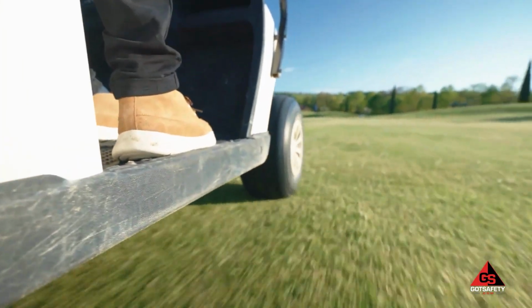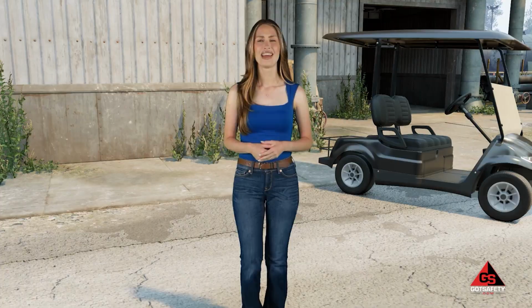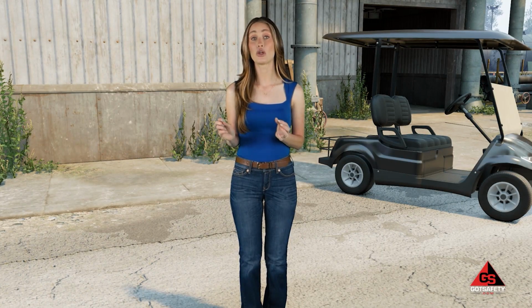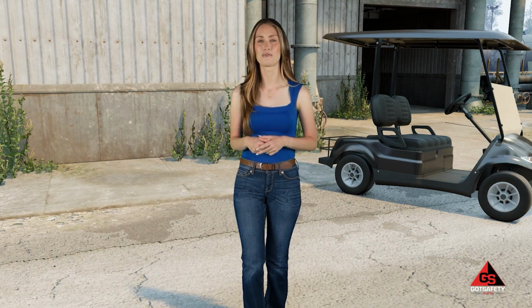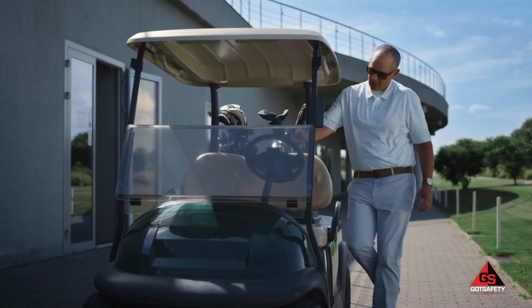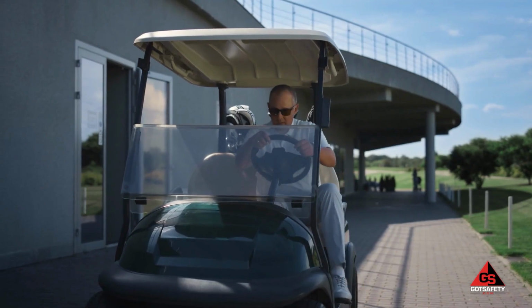It's also pretty common for people to casually dangle an arm or leg outside the cart while it's moving. That might seem harmless, but it can quickly lead to injuries if the cart brushes up against something or takes a sharp turn. And finally, don't underestimate the risk of slipping or tripping when getting in or out of the cart.